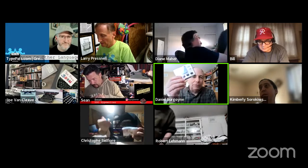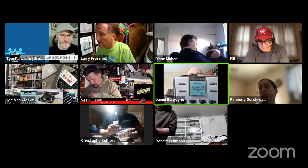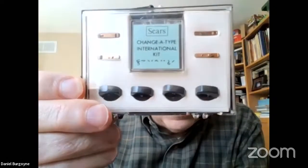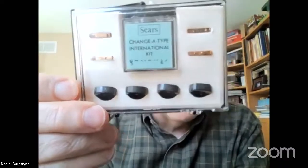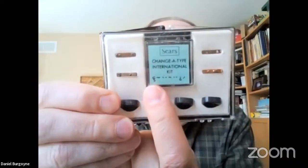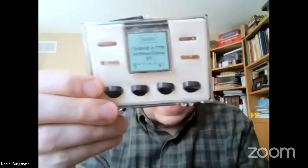I got a little international change of type kit. So that's for the Cool Sears, right? That's the Sears branded Smith Corona, but it fits perfectly on the Smith Corona. And so this is the international kit. You can see those codes, and with that, I will be able to have one of my machines where I can type in English, French, Spanish, because I know how to speak those languages, but the same machine will be able to type in all those languages.